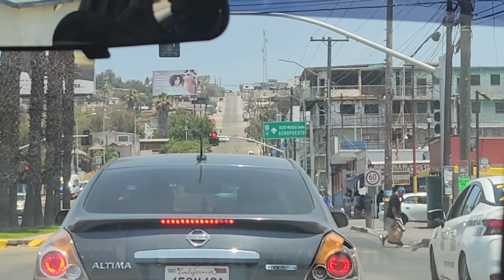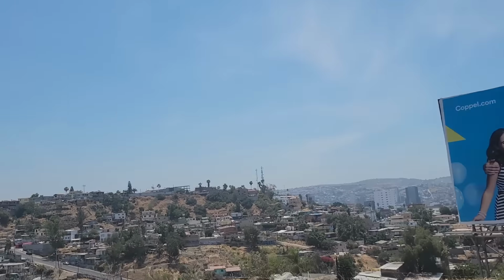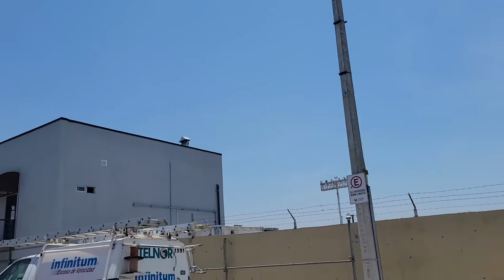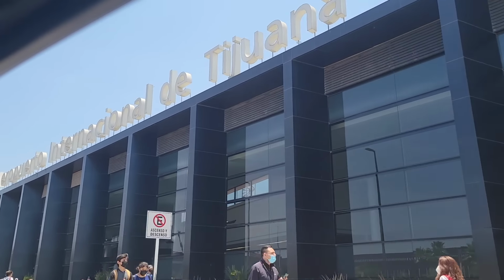The line here is super long, so I'm gonna do something a little crazy. Based only on a Noel Phillips video I'd seen forever ago, I jumped in a surprisingly cheap Uber and drove across Tijuana to the airport. This airport terminal features a unique border crossing into the US. The only problem was it was only for ticketed passengers, a really obvious fact I'd somehow missed.